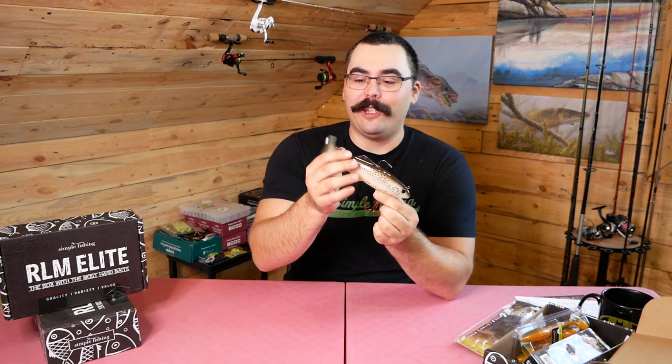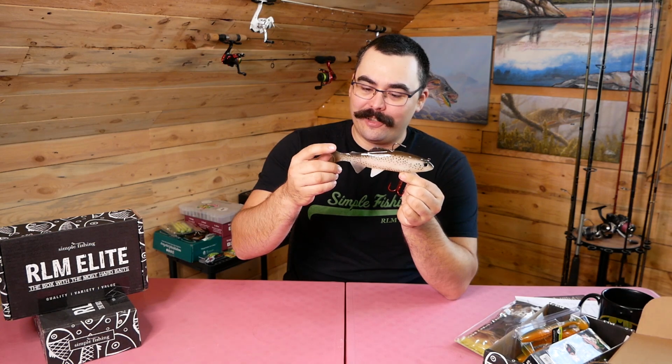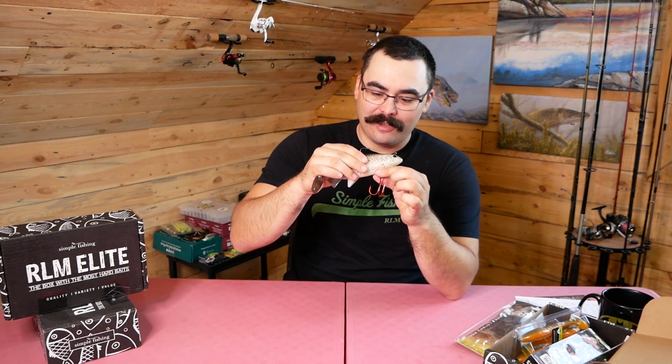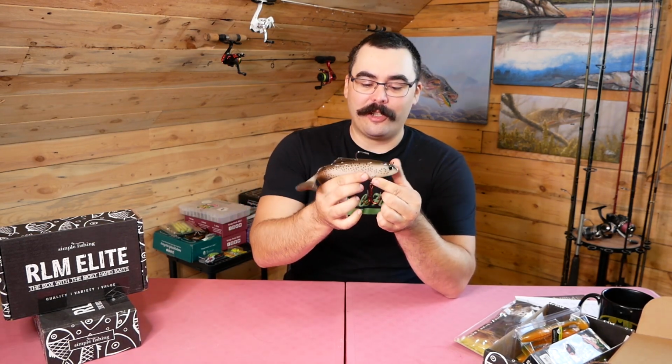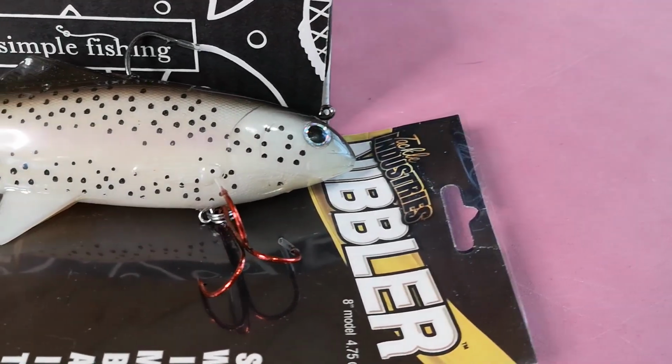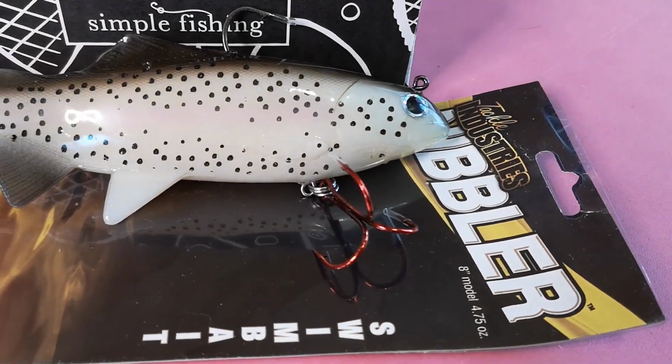Big, beefy paddle tail on it. Just beefy plastic. Wow. Big hooks on it. Obviously you need big hooks. If you're throwing this, you're going for big fish. In my case, big northern pike. It's exactly what you want. This is the exact size of lure that you want to throw for a big predator fish.